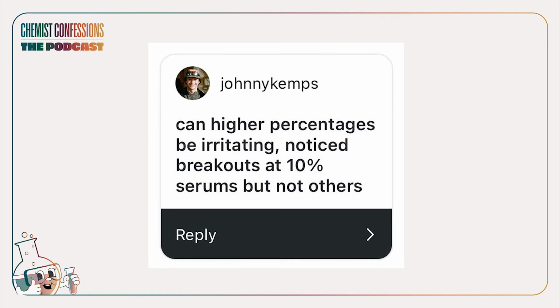The next question is, is niacinamide at 10% as scary as it's made out to be? Another person asked, can higher percentages be irritating? Notice breakouts at 10% serums but not others. It kind of depends on your skin, so just listen to your skin. Many people tolerate 10% just fine. I wouldn't expect it to give you twice the benefit of a 5%, but if your skin can tolerate it, it's not scary, and it's not going to build up long term to nuke your face six months down the road. But in terms of Johnny Kim's question, yes, high levels don't work for everyone. I don't have super sensitive skin, but I have noticed that for me there's definitely a bit of a threshold with niacinamide. Totally.